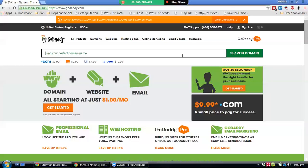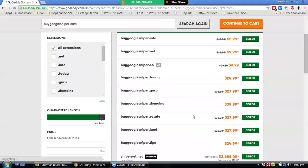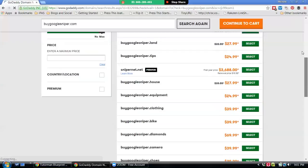So let's try buygooglesniper.com. Oops. Wow. Okay, it's taken. So one thing you can do is it gives you some other options here. You can use bygooglesniper.info, .net, .co, .guru, .domains, .tips, all of this stuff.